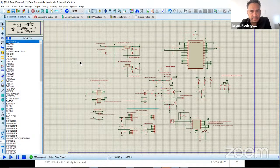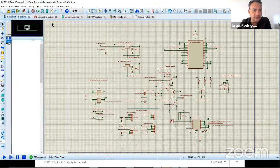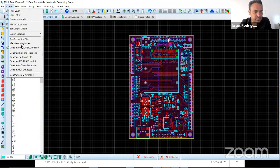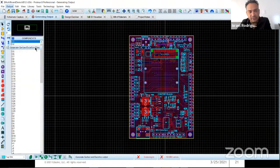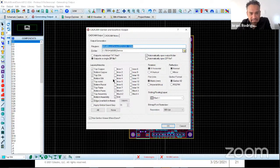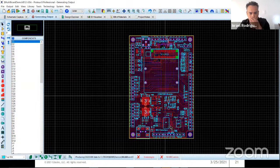I think in product development this is it. I just forgot to show you. It's possible, for example, to go to output and generate Gerber files. If you see here, pick and place for pick and place machines, or if you wish, Gerber file and Excellon files to produce the printed circuit boards. And you select the layers that you want to generate and go OK. You can generate a zip file if you wish. If you go OK, it must open on my computer.